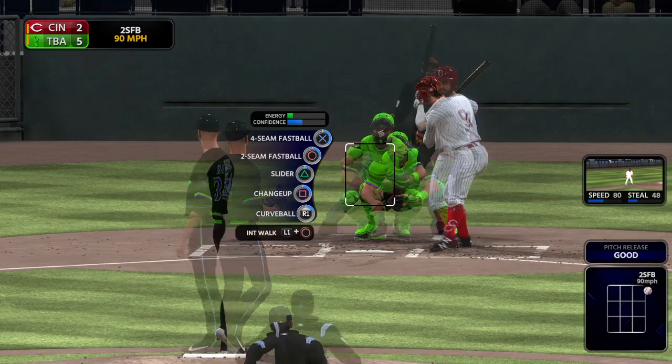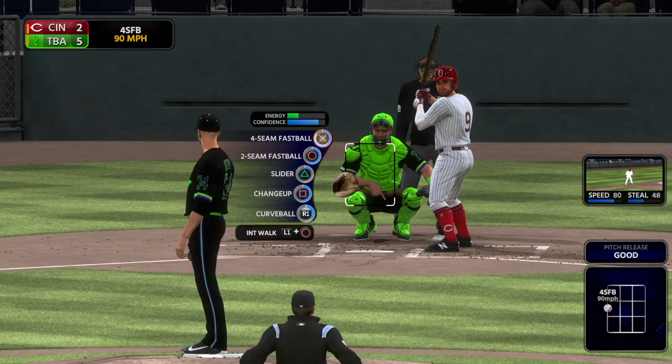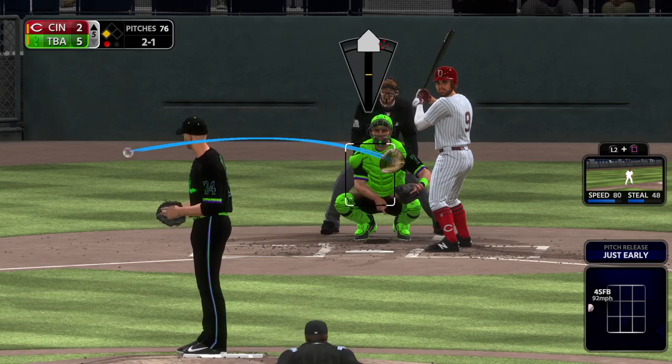1 away. A ball and no strikes. 1-1 to the Reds leadoff man. No offer on that one. 2 balls and a strike.